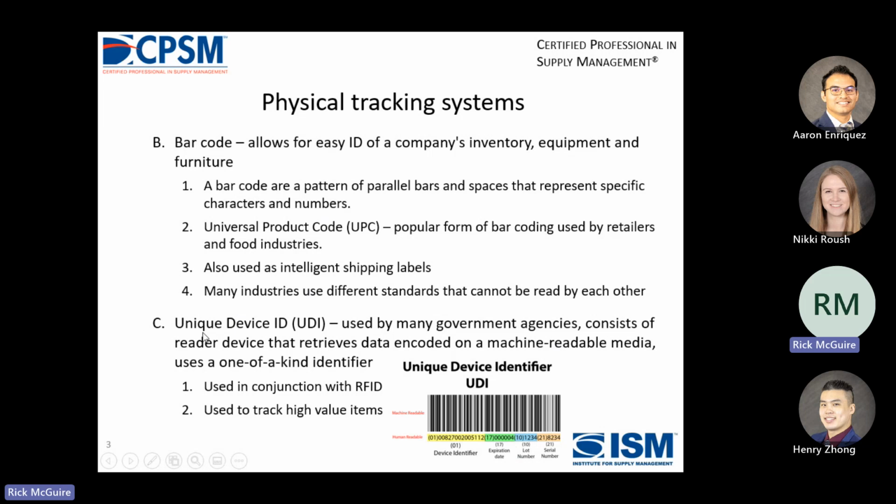Now there's this UDI or Unique Device ID. The Defense Department, I think, is the one that came up with that. It consists of a reader that retrieves data encoded on a machine reading label and a one-of-a-kind identifier. So this is what it looks like. It has the device identifier, the expiration date, lot number, serial number, all that junk. It's called a UDI. It can be used in conjunction with RFID, and mostly what it's used for by the government is to track missiles and high dollar volume items and stuff like that.